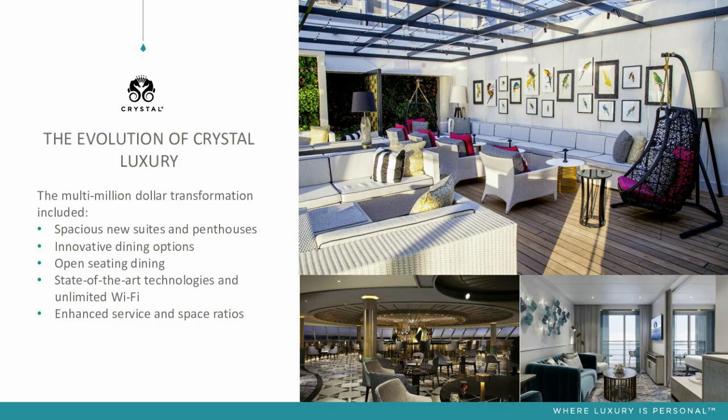And a lot of the public areas were also really updated as well. You can just see underneath, it's just a small picture, but this is Palm Court on Crystal Serenity. I was on Crystal Serenity last year, and it's now one of my favourite places. It has a really romantic, very contemporary atmosphere.